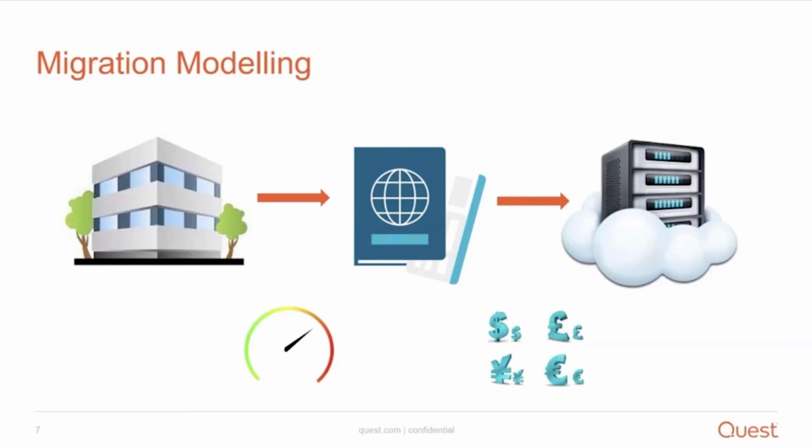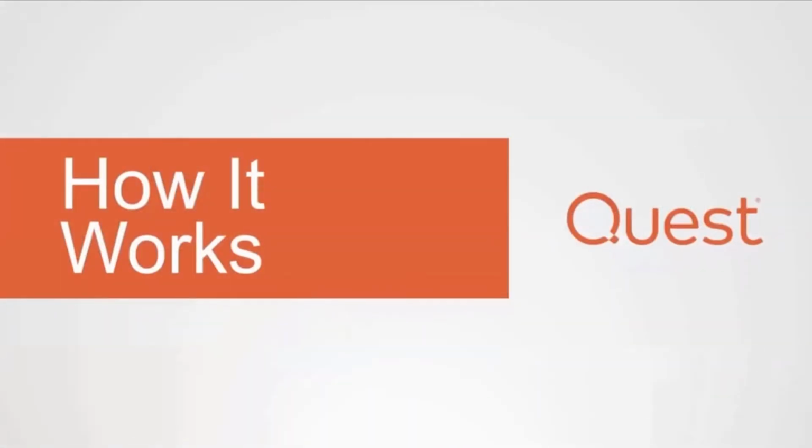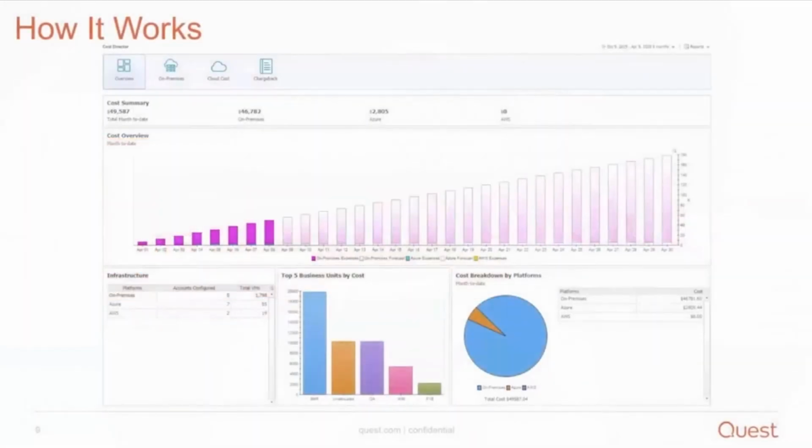So we can take those, and we'd like to do the same sort of comparison we do for performance, but do it for cost. And that total picture gives us a better idea of what we should or shouldn't migrate. So how does it work? Well, firstly, we understand what things cost. Doesn't matter whether we're talking about on-premise or in the cloud here. We understand what it is that things are costing you.